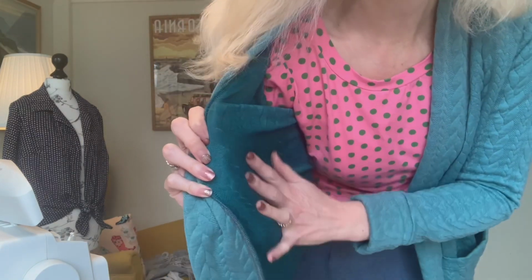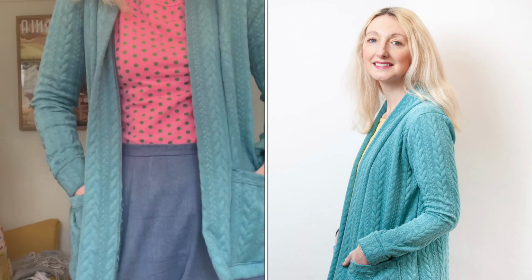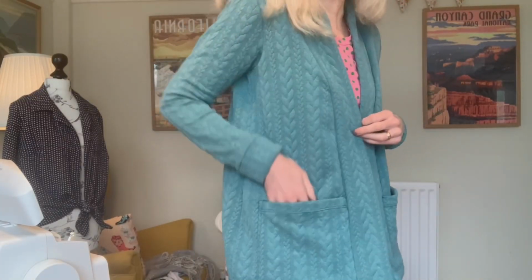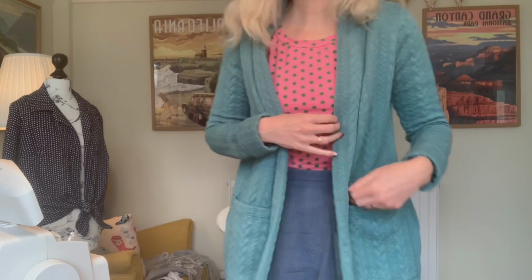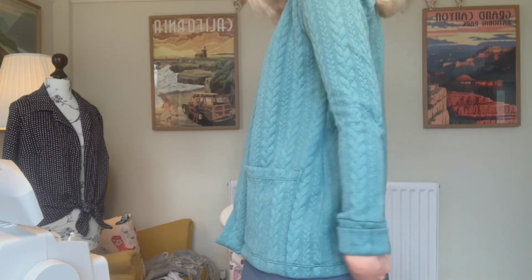So you could have a bit of fun playing with the inside and the outside of the fabric if you wanted to. But this version, I've added pockets to. They're really helpful for just putting bits and bobs in. It's a nice length, this cardigan, because it comes to about the middle of my bottom there. So again, it's snugly to wear.